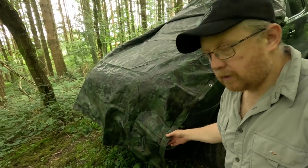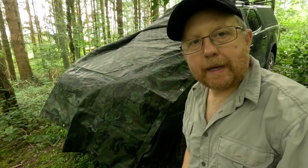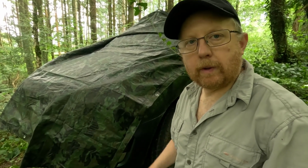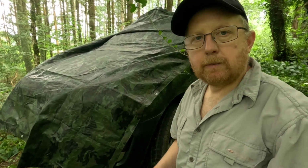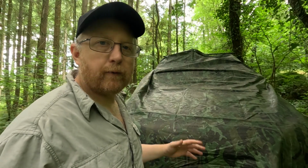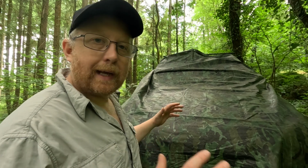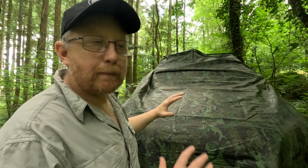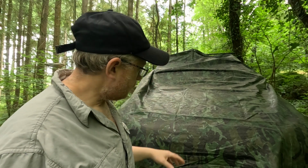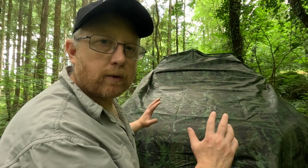Now we've just attached this sheet with a couple of bungees onto the roof rack, and if you wanted to, get a couple of bungees on these corners and peg it down. If there's wind about, a bit blowy, I'd probably do that just to keep it in place, but it's pretty calm today, so I won't bother. So there's the first stage done, taking away the shine of that windscreen. That's the biggest, shiniest part of the car, especially if the sun hits it. Obviously the bonnet, your number plate, your lights are all covered.